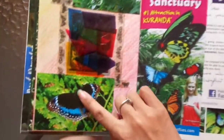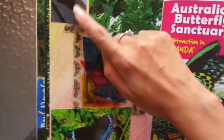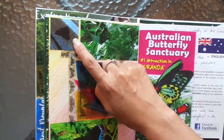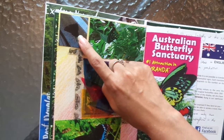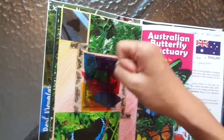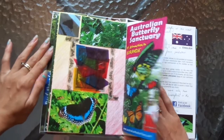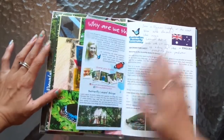Really love that idea. It took a bit of effort though, but love it. And I love this butterfly. And this is the Ulysses butterfly, which I so wanted to take a photo of with its blue wings, but they actually land with their wings hidden up, so they hide the blue so that predators won't be able to see them. So I did manage to see one flying around and saw its brilliant blue. Oh my gosh, it's like electric blue. Couldn't believe how bright it was. But didn't manage to get a photo of it with its wings open.